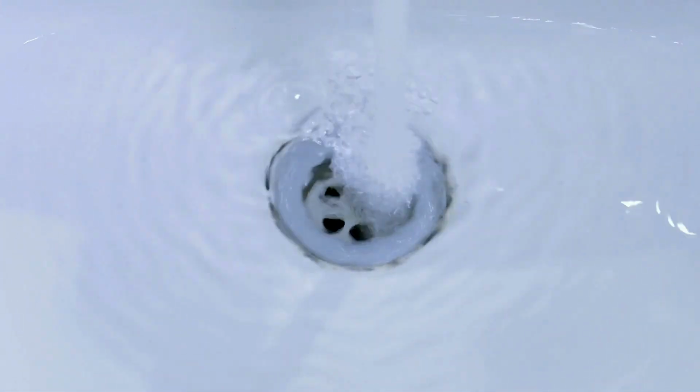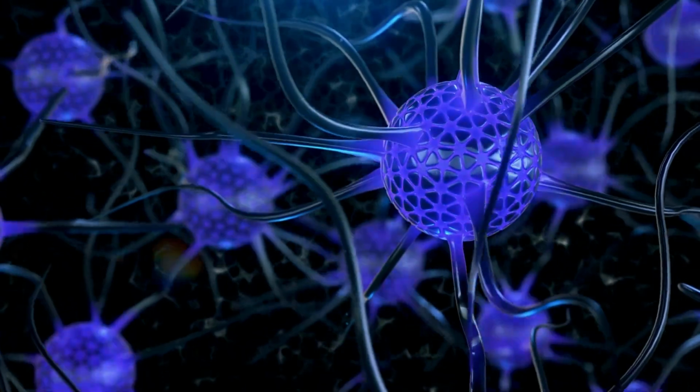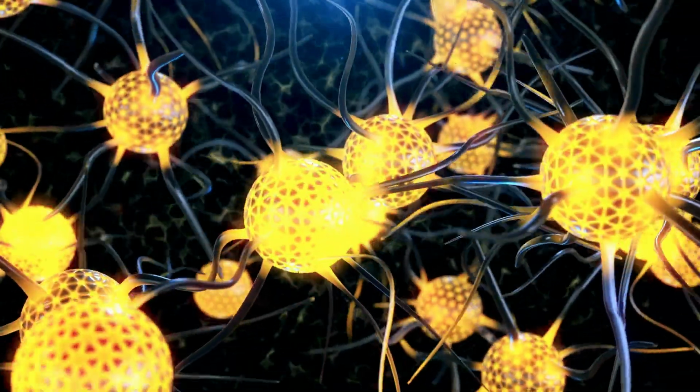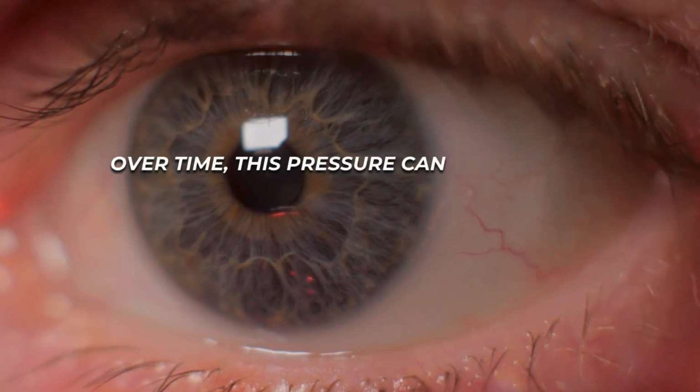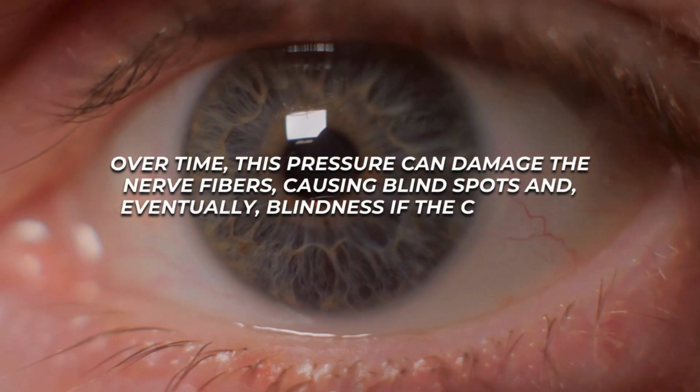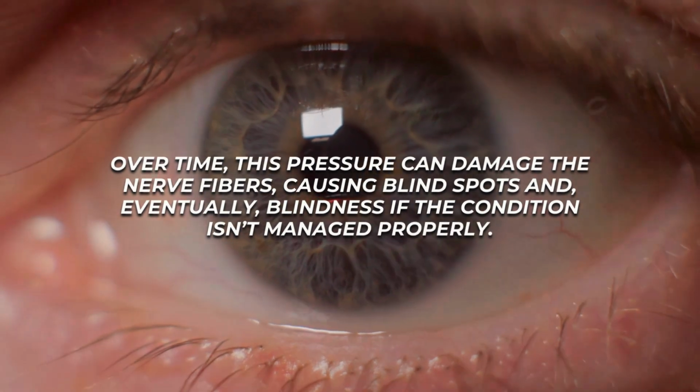The longer the water builds up, the more pressure it exerts. In your eye, that pressure pushes against the delicate structures inside, especially the optic nerve. Over time, this pressure can damage the nerve fibers, causing blind spots and eventually, blindness if the condition isn't managed properly.